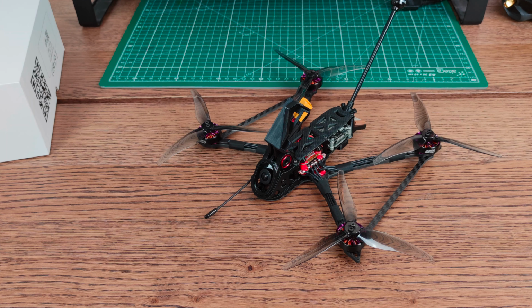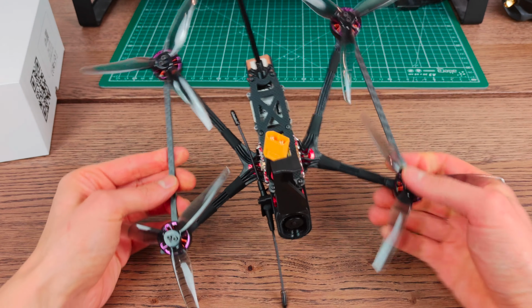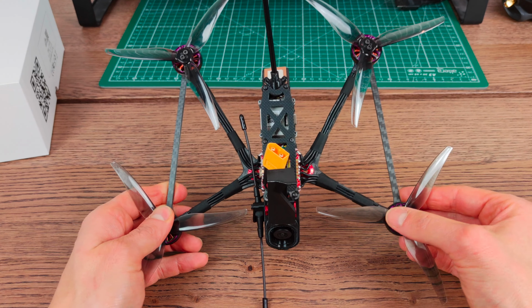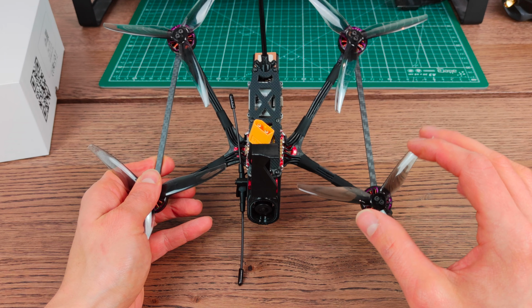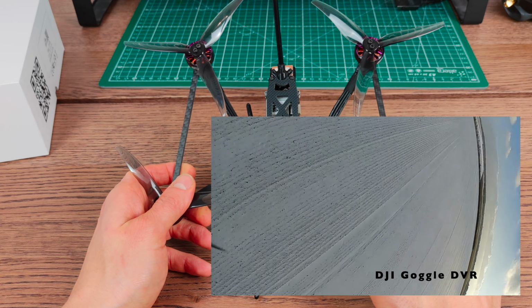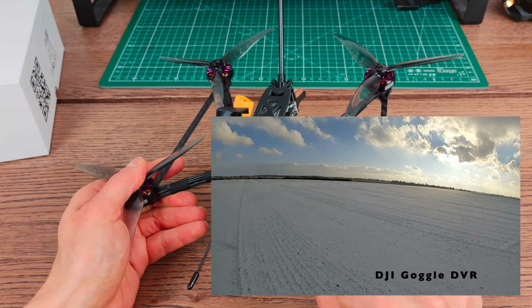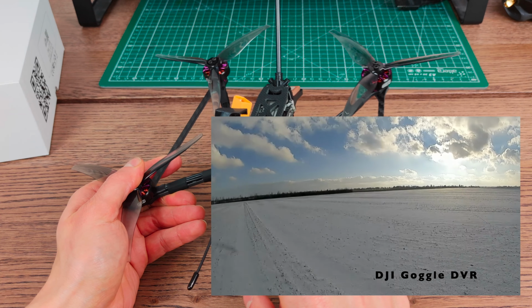But let me, for those who don't know the Mini Long Range frame, quickly give you an introduction about the most interesting features of this frame. So first thing you're maybe gonna notice is it's a dead cat design, so arms are slightly moved back to get them out of your video feed. And here the most important thing is, I would say, it's a mild dead cat design, so it's not very extreme. You're still gonna have a bit of props in your FPV feeds or in your goggles here. With this camera, you're gonna see the tips of your props, but you're not gonna have any props in your HD video if you have a GoPro on here.